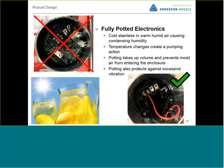So if we think about this, not only in the SL that's shown in the pictures on the slide, the upper left-hand corner is an SL before it's been potted. The lower right-hand corner shows the device after potting with the nameplate removed. The idea here is it's very important in a device, and we make the trade-off between repairability and survivability. So we make this device so, yes, it's harder to repair, but it's going to last much longer.